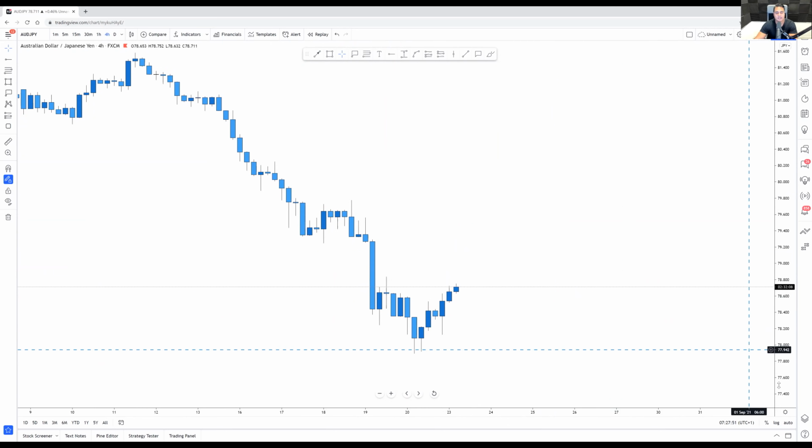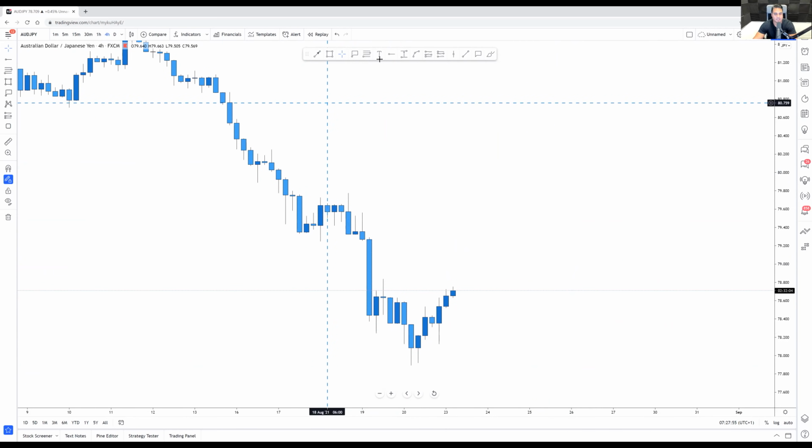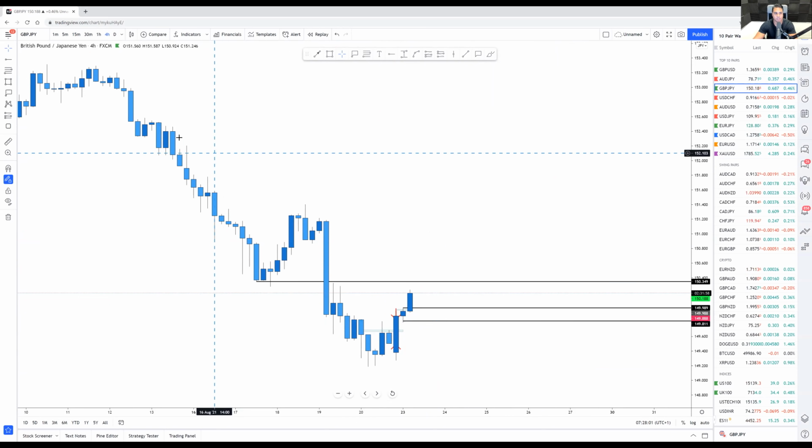Next pair we'll take a look at is Aussie Dollar JPY. Now, we can see with pound JPY here that the sentiment in the market has been pushing bearish. This is identified to us as yen strength.